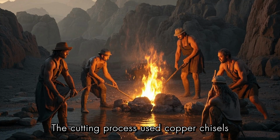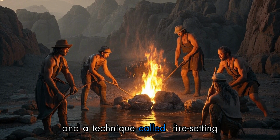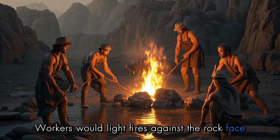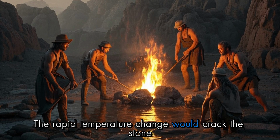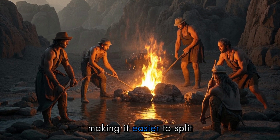The cutting process used copper chisels, wooden wedges, and a technique called fire setting. Workers would light fires against the rock face, then quickly douse them with water. The rapid temperature change would crack the stone along natural fault lines, making it easier to split.